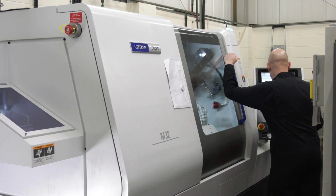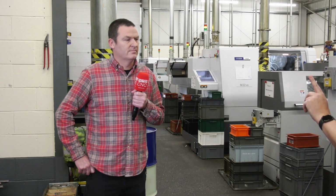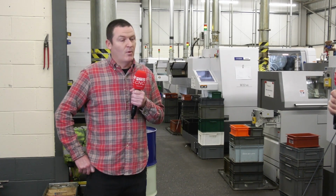The M32, it's the M53 actually, because they've upgraded it. You were going to buy one, but what happened? Well, we bought one. Neil persuaded us to buy one. He gave me a deal on one, and I thought, you know what, we'll go for it. It's a strange time to start buying machines.